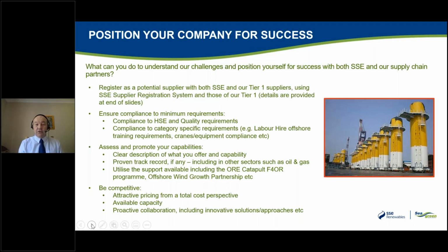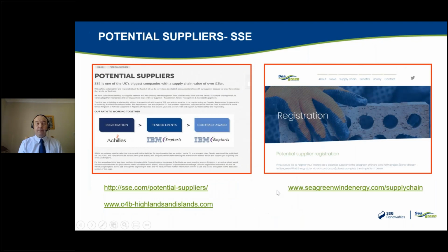I think the last slide, if that's all right. So potential suppliers, this is the kind of element where you can register on the SSE supplier registration base. Seagreen and its tier 1 contractors utilise the Open for Business portal, which is run by the Highlands and Islands Enterprise, but we also use, and so do our tier 1s, their own supplier registers. So again, I can't emphasise enough about ensuring that you are actually registered, you're really clear on what it is you provide and the capabilities, both within the SSE system, but also within our tier 1 suppliers, and that you also check the Open for Business portal, because there are opportunities posted there. If we don't have your details, then we can't tell you. And even if we have your details, sometimes it slips through the net, so I apologise.